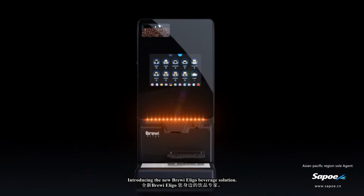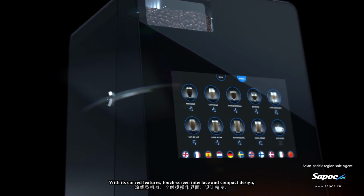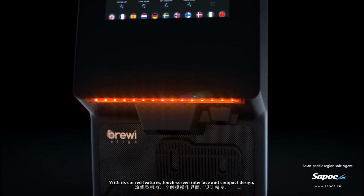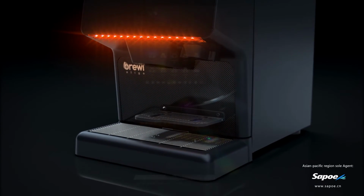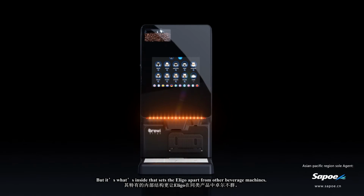Introducing the new Brewi Eligo beverage solution. With its curved features, touchscreen interface, and compact design, its elegant look will enhance any establishment. But it's what's inside that sets the Eligo apart from other beverage machines.